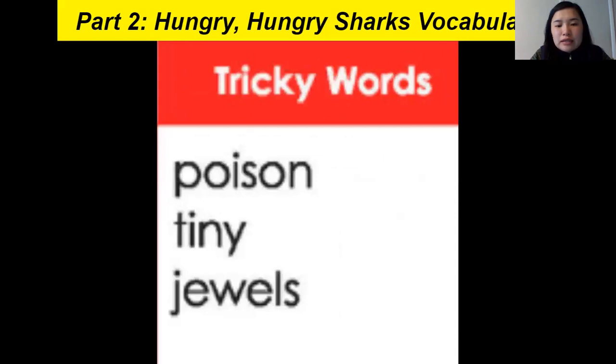Poison, say it. Excellent. Tiny, say it. Good. And jewels, say it. Yes, poison is toxic. It's not good to have in your body. Tiny, it's very small. Jewels, that is what is usually found in a treasure box.